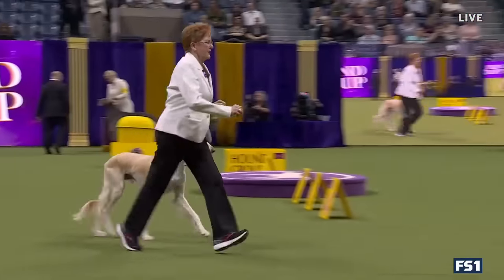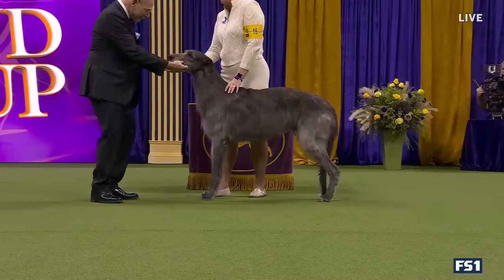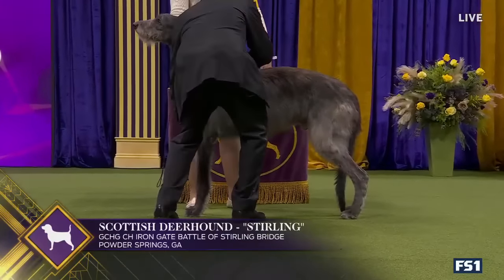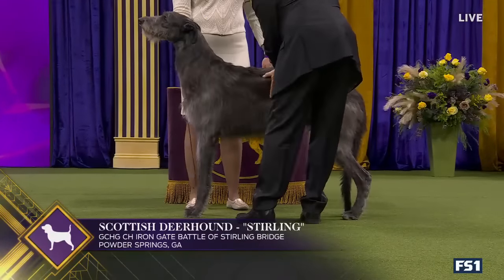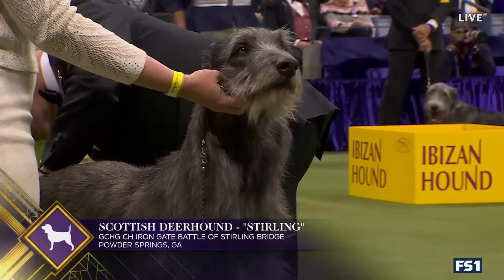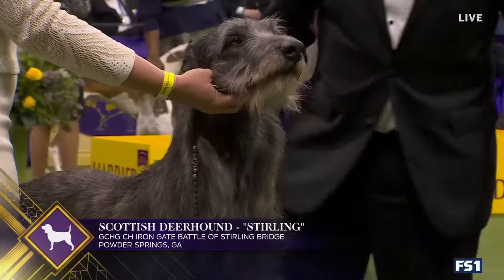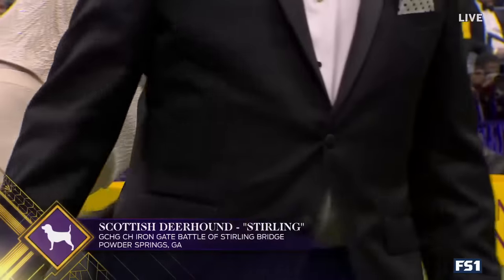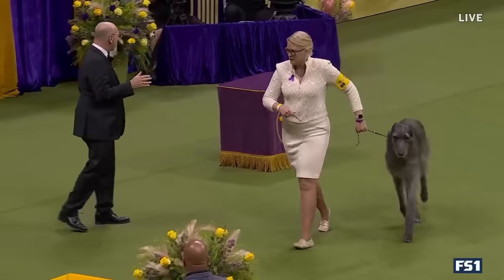A Scottish Deerhound is a rare breed of ancient lineage and is the royal dog of Scotland. Sir Walter Scott called them the most beautiful creatures of heaven. Shown here at Westminster since the very first show in 1877, they are dignified and gentle in temperament. They are large, rough-coated sighthounds bred to pursue game. This is Scottish Deerhound, number 15. About halfway down and back for me, please.